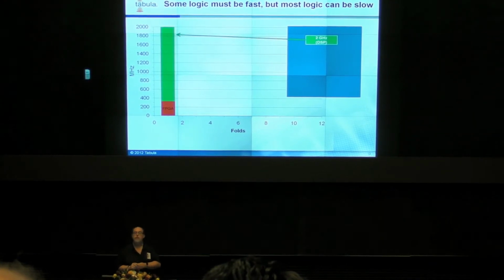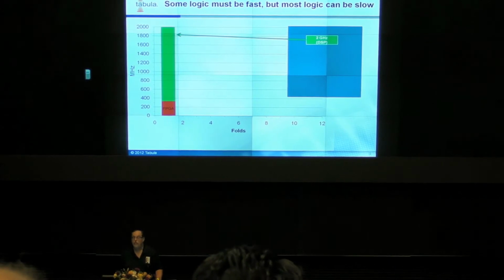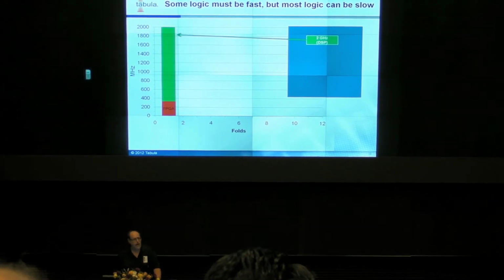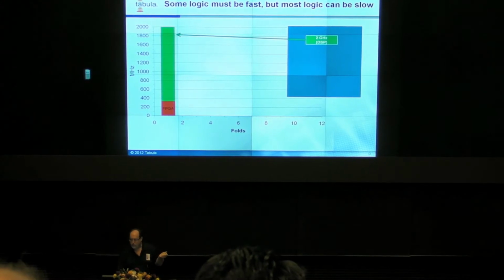But suppose you want to do DSP functionality at 2 gigahertz, as you might on a high-performance DSP device of some sort. We can actually do that. We have an actual 2 gigahertz clock. We have an actual 2 gigahertz DSP. We can actually run the stuff at 2 gigahertz. But that's only a small part of what you're usually trying to compute.